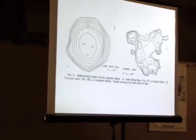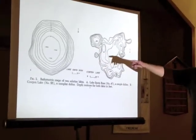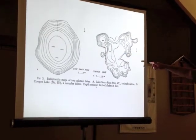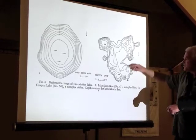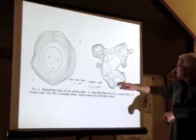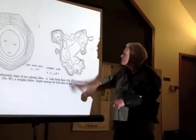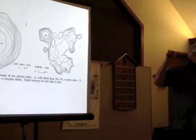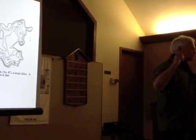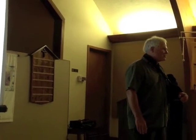Next slide. And this is Lake Santa Rosa. I think they just call it Lake Rosa now. Obviously a sinkhole. And look at this. This is over at, what do they call it, Cowpen Lake, off 26, 20. Sinkhole. All of them are sinkholes. And these lakes right over here by Keystone look the same way. When they get really low, they turn into a series of little ponds isolated from each other. Each one of those was a sinkhole.